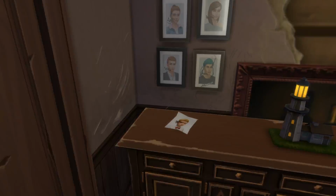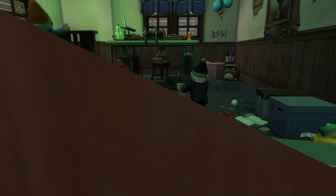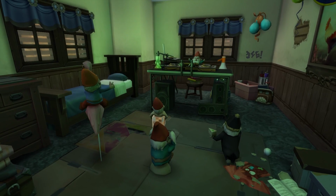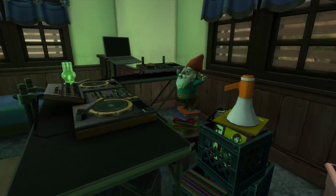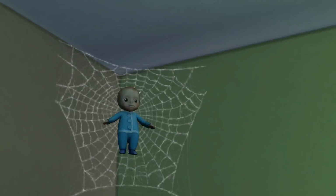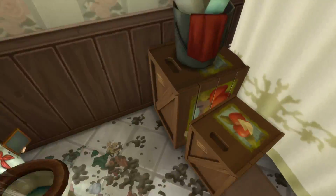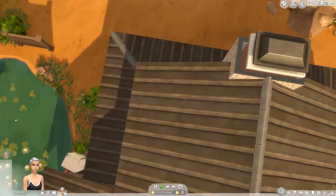So as you can see, really nice place. They have one more bedroom over here. It's right here. This is a gnome rave that's happening in here. They're having a really good time. I'm not here to judge. Also, floating baby in the spider web. I'm really scared. And then in here's the bathroom, also all broken down toilets, spewing out water and stuff. But that's the whole house.